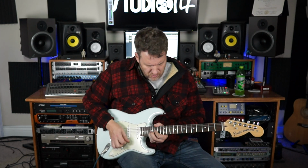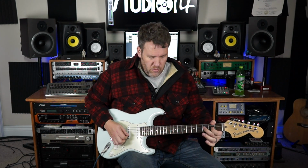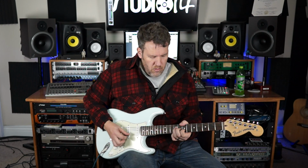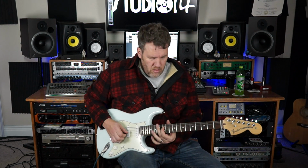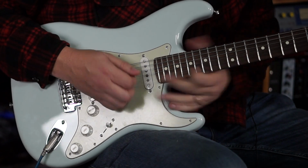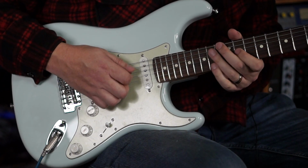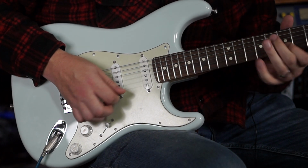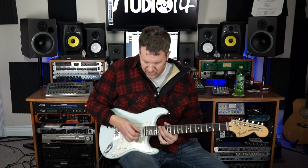Position number four. Position three. Ooh, I love the middle position on the Texas Special pickups.